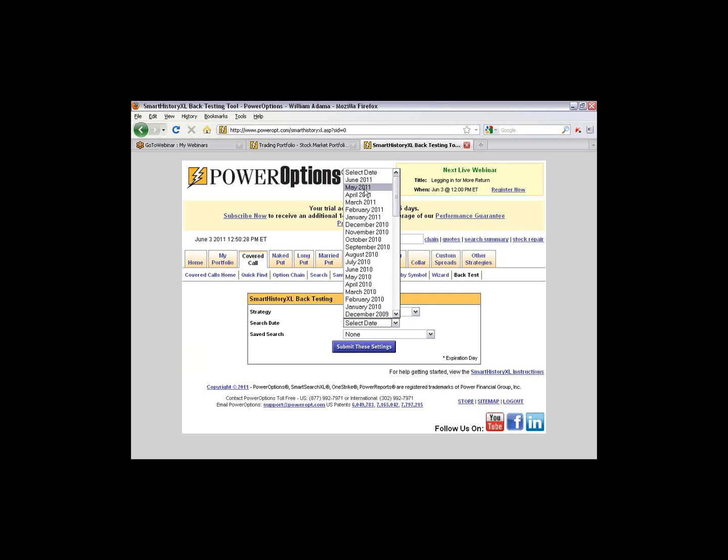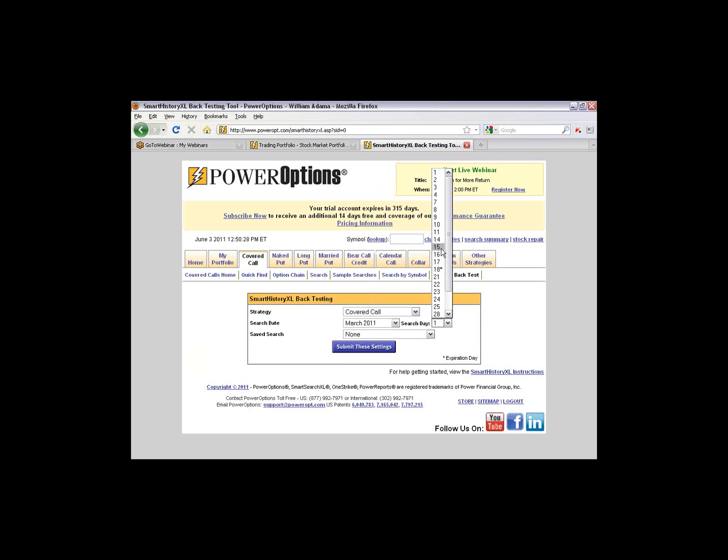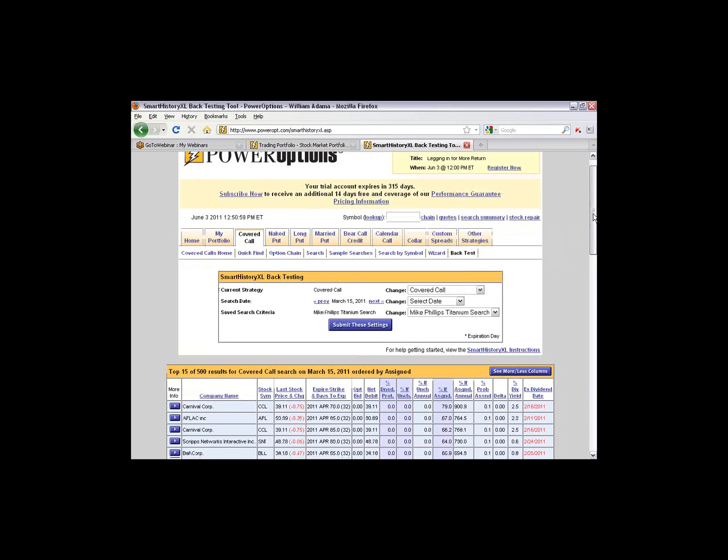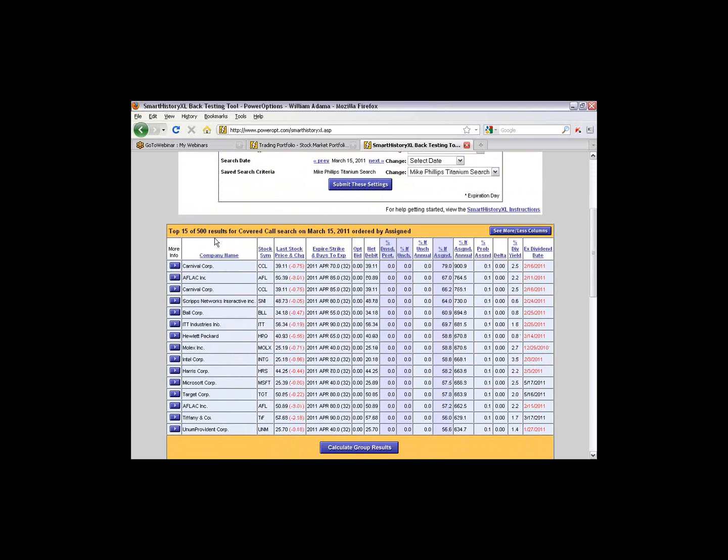So select my date here, my target date. I'm going to select March 2011. And the minute I select that, it's going to pull up the available number of days in the month. And we're going to run on the 15th. And now it says Save Search. Which Save Search do I want to run off? Well, I want to run off of Mike Phillips' Titanium Search. Now let's submit that. Hopefully this works. Now, I might have some different results, too, because remember, I used the 10 to 55 days out in time. Yeah. And there are a lot of results that match that base criteria at the time. And you opened an April call, is that right?